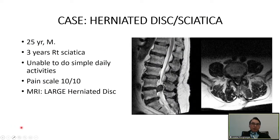Next slide, please. I just want to show you some of my patients, some of the cases. This is a real case. This is a 25-year-old male college student from Yuma, which is about 3 to 4 hours from where I practice. He has 3 years of severe right sciatica symptoms. He can't attend his class, and he can't even perform his daily activities. Pain scale is 10 out of 10, and he has been through several months of physical therapy, multiple injections, and pain management, and it gave him no relief.